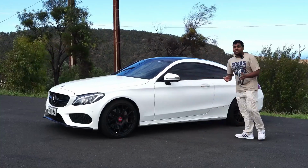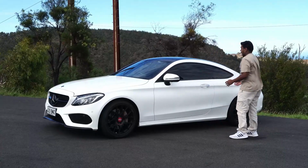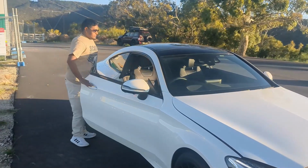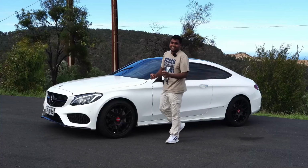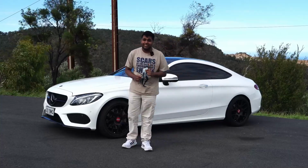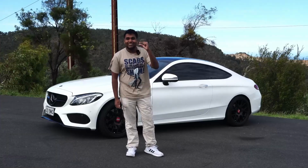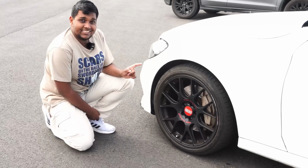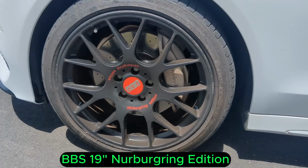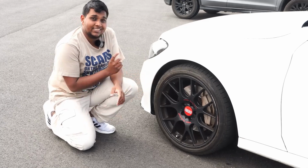The main differentiation of the coupe from the sedan is that it has two doors. And the doors are quite long and frameless. Another important difference is that this vehicle is 37 millimeters shorter than the sedan, which is this much of a difference. And we all know this much can make a huge difference. Another thing you may notice are the BBS 19-inch Nürburgring edition wheels, which cost $1,500 per wheel. So in total, it's $6,000.